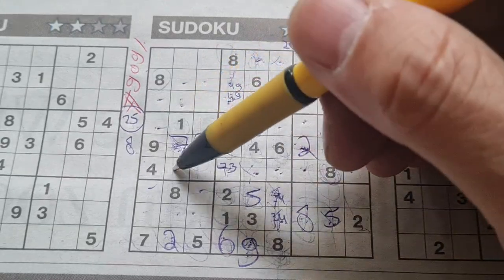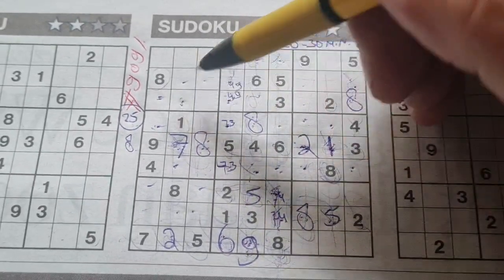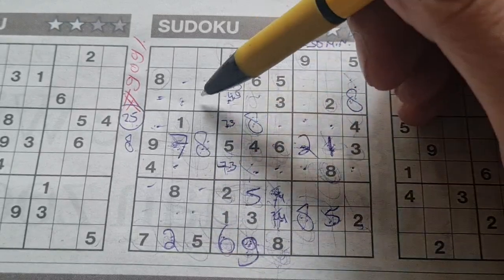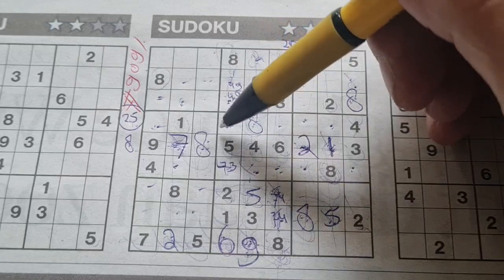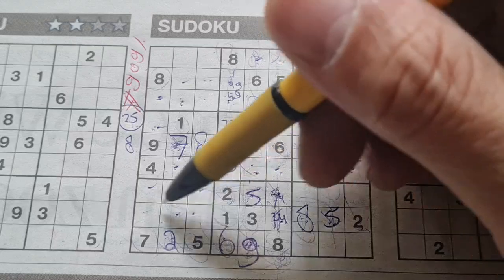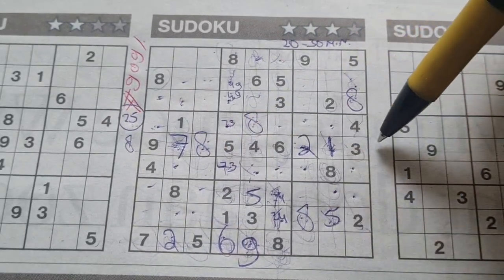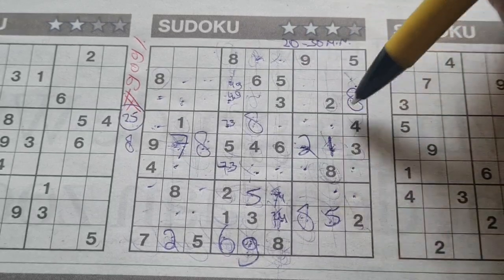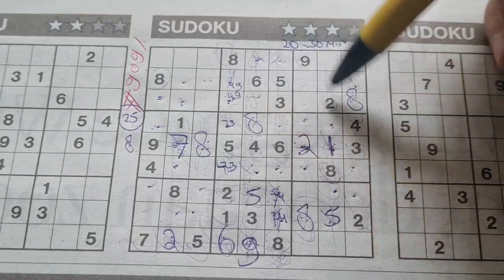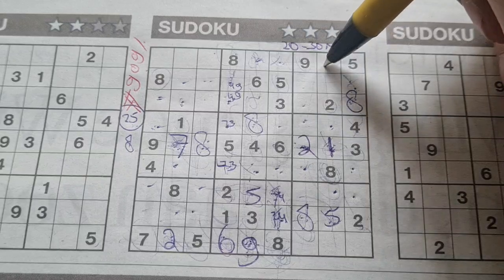9, 9, 9. Come on. Need a 5 here. Need a 5 there. Need a 6, need a 7. Need a 7 here. Come on. Need a 9 here. Need a 9 here, need a 9 there. I'm thinking. Come on. 6, need a 6 here or there.